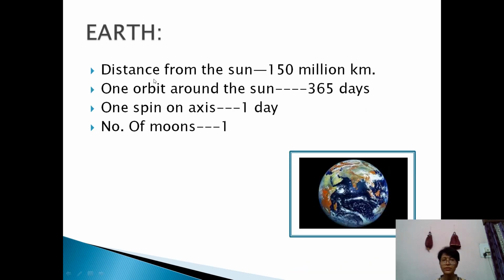Our Earth, the distance from the Sun, 150 million kilometers. One orbit around the Sun, 365 days. You can say 1 year. One spin on its axis, that is the rotation, only 1 day. Number of moons, 1.